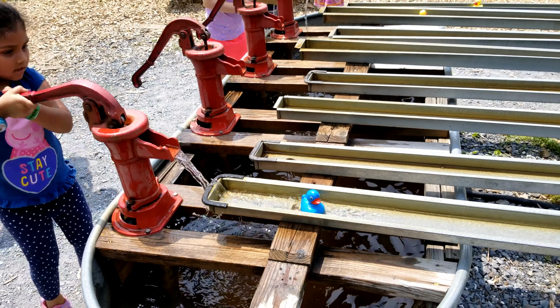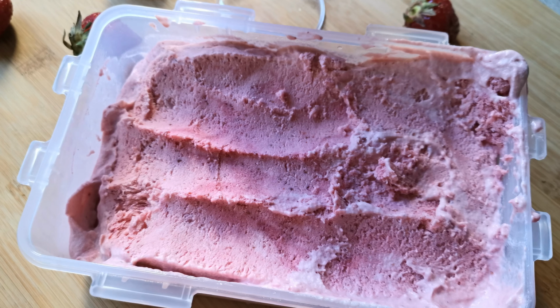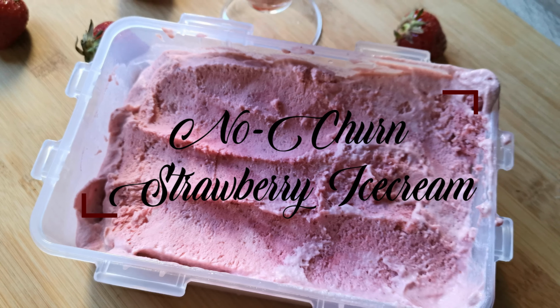We picked around 13 pounds of strawberries. You must be wondering what we did with so many strawberries. We made cakes, jams, ice creams, milkshakes, and we froze quite a lot for a later day. With these strawberries, I made some no-churn strawberry ice cream at home. Let's check out its recipe.